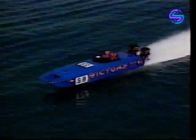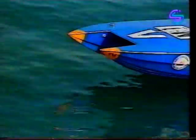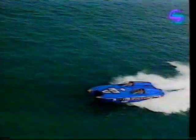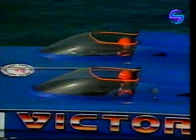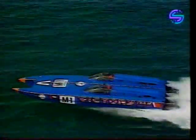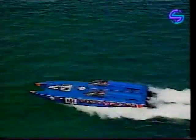And Dubai is the home of the Victory powerboat team. We saw them in action in the last Longitude, and now we take a look behind the scenes and meet some of the team that make this the most successful powerboat racing team in the Middle East.